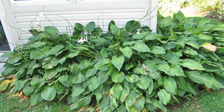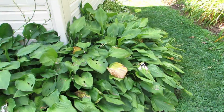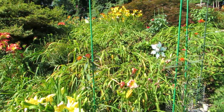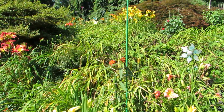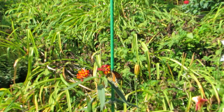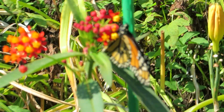Okay, so these are hosta plants. Walking around here, you see them holes. I guess those are slugs that eat them. And here are the milkweed plants, and there's a perfect example of a monarch butterfly getting nectar from the plant, from the flowers.